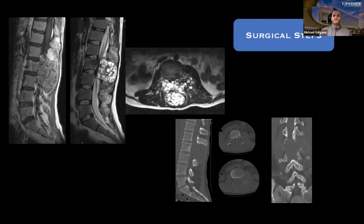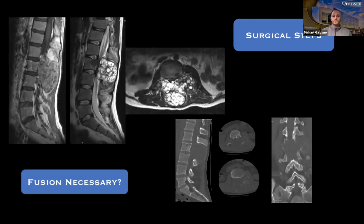So, I guess the big questions are, how do we go about taking this out? Do we need to address the component that's in that vertebral body? And do we need to fuse this guy? Right. If you look at his CT scan, it looks like he's got 2 pedicles involved. He's got facets involved above and below, and his pars, obviously, is pretty disrupted. So really the tumor is kind of holding things together.